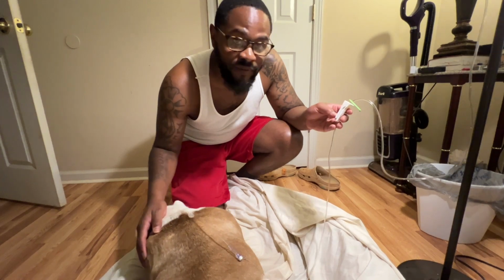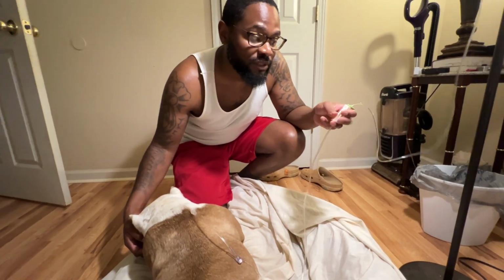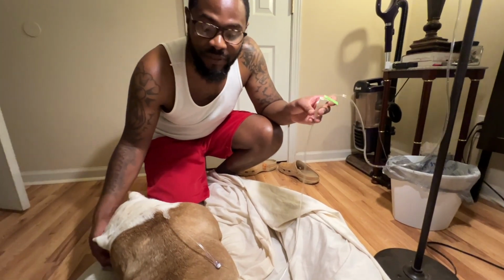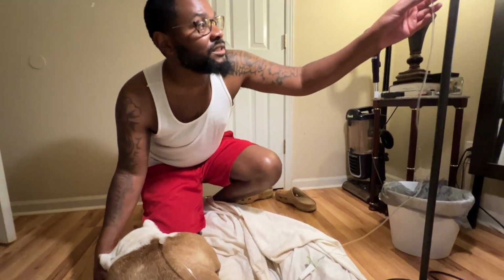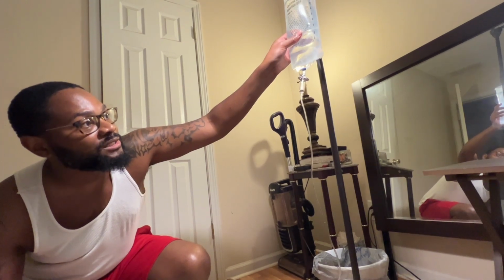I don't know if different devices do different ways. I don't know if it's vice versa for another one, but I know for this one, you roll this down, this little knot right here, roll it down, it'll stop the liquid from coming out. You roll it up, liquid come out. So as you can see, it's dripping. You can squeeze it to get more out.